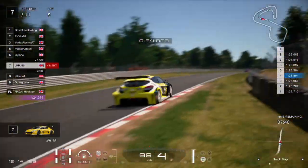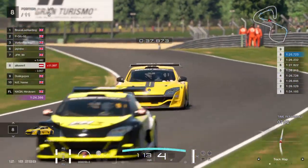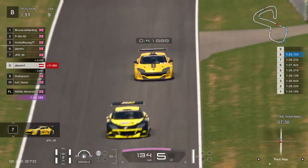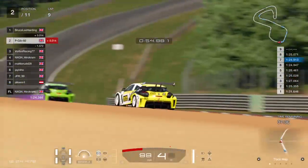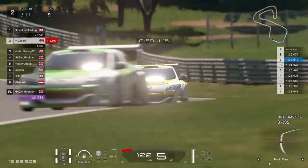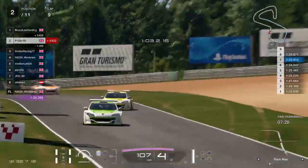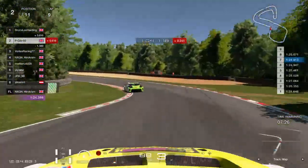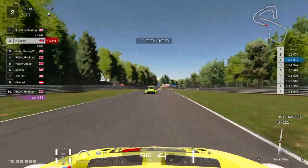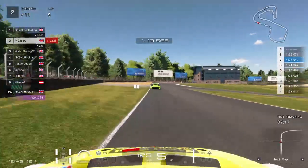Rest of the field relatively spread out apart from JPH and Aline. Not quite close enough for any movements in terms of position at the moment. So we'll cut back to the fight for first. And I will just keep an eye on that gap between JPH and Aline, just in case. But P. Gibb, he'll need to take the rest of the lap realistically, just to settle himself back down and then attack again. See what he can do. 7 minutes to go.